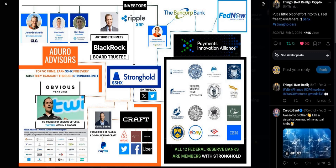This was put together by K Thingall on Twitter. Excellent material. You can go ahead and give him a follow. So he took his time and put this together to give us a great perspective of how big of a deal this is and the players that are involved. So as you can see, all 12 Federal Reserve banks are members with Stronghold. Then you have big-time investors. You have strategic investors like Ripple. And again, don't forget the XRP ledger is plugged directly into Stronghold Net.